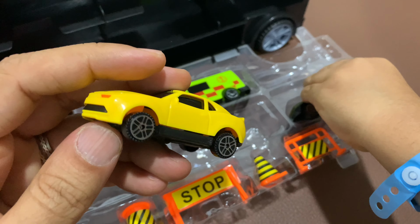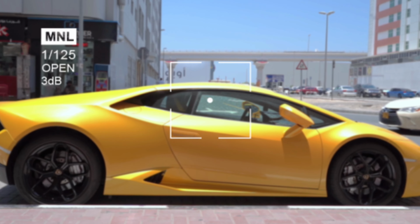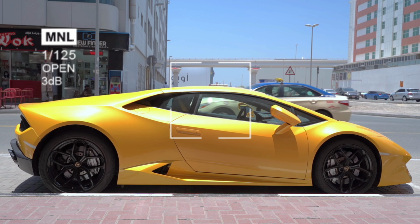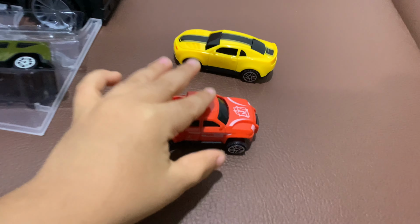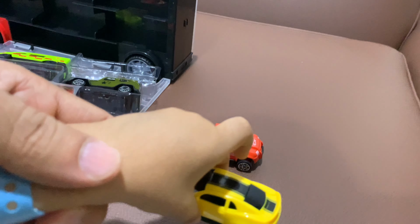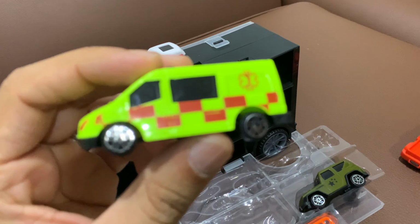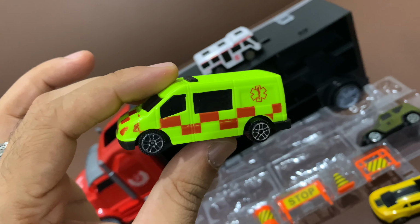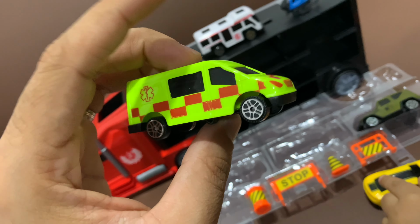Yellow sports car, my favorite color ever. Have a look at that lovely one. Ambulance van. It has a side sliding door. Look how the nurse is using it.